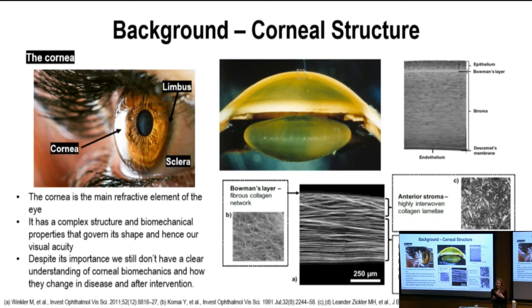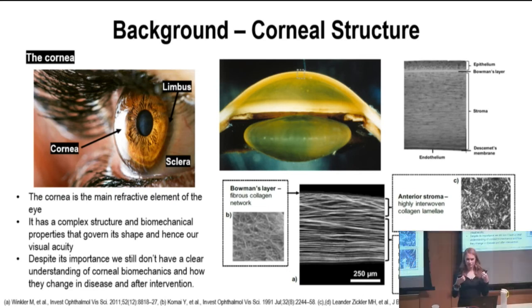So the stroma has quite a graded structure. Towards the top of the stroma, it's really interwoven collagen in random directions, and this really interlaces with the Bowman's layer. As you move further down the stroma, the collagen tends to go into a more preferential alignment along two meridians, so your superior-inferior and nasal-temporal, and that's to do with supporting the movements of the extraocular muscles.